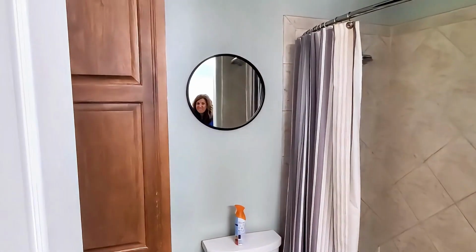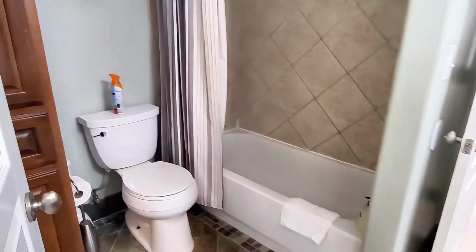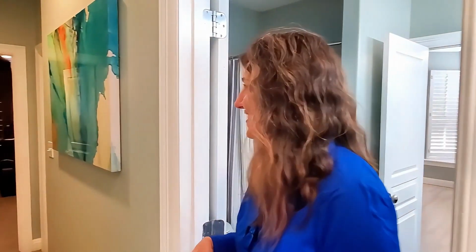Plenty of toilet paper provided. There's nothing worse than going somewhere and having only half a roll. Yeah, half a roll.